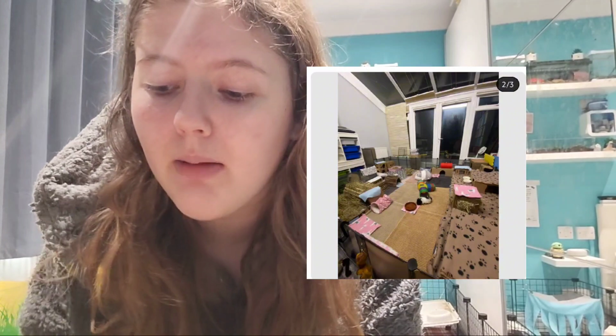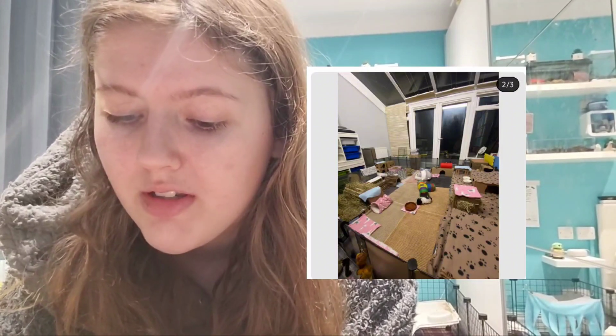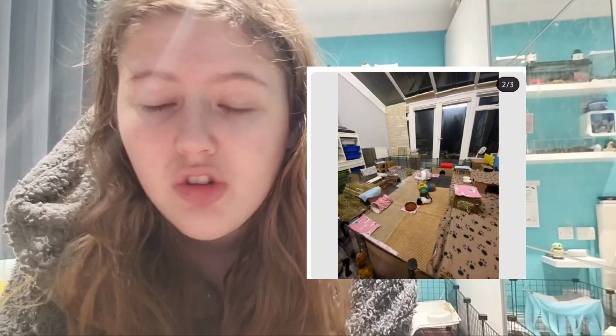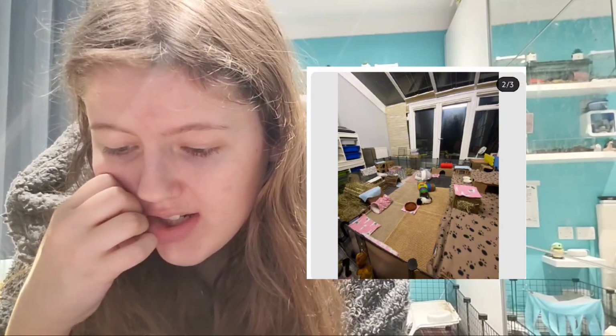But with small mammals like guinea pigs and hamsters, they tend to get their toes caught in there quite a lot and can cause serious injury from bendy bridges. So the only thing I suggest with that is wrapping them in some kind of fabric or just removing them altogether. So it's really the only thing that I recommend changing.